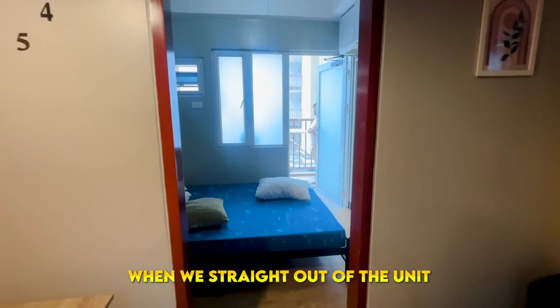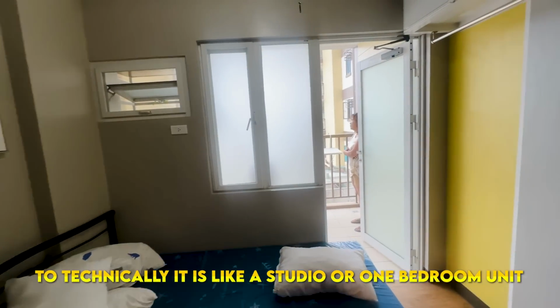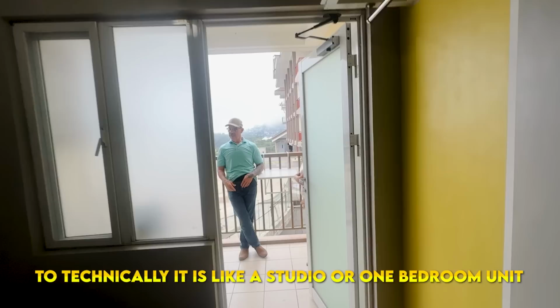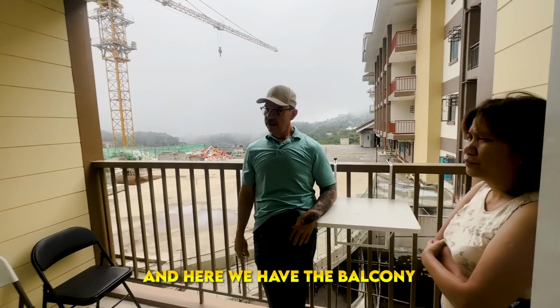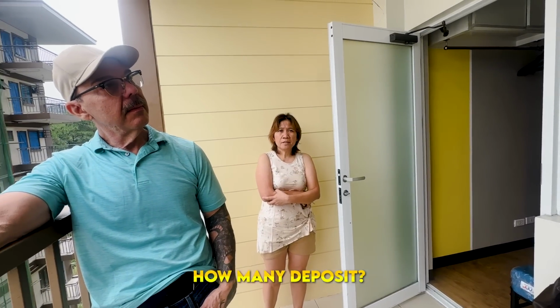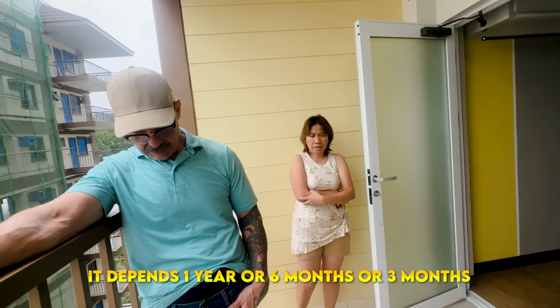Moving straight ahead in the unit is the one and only bedroom. So technically it is a studio or a one bedroom unit. And here we have the balcony. How many deposits? It depends: 1 year, 6 months, or 3 months.